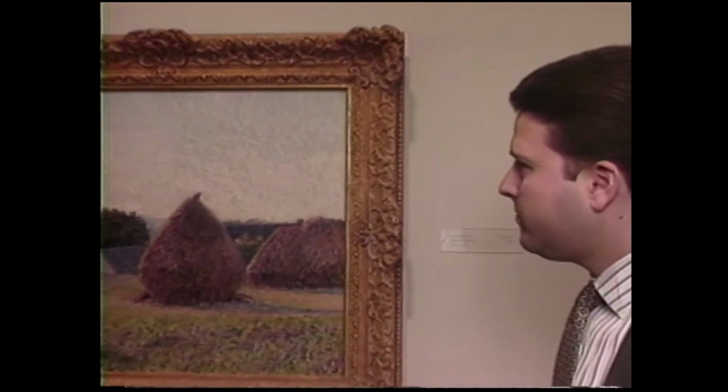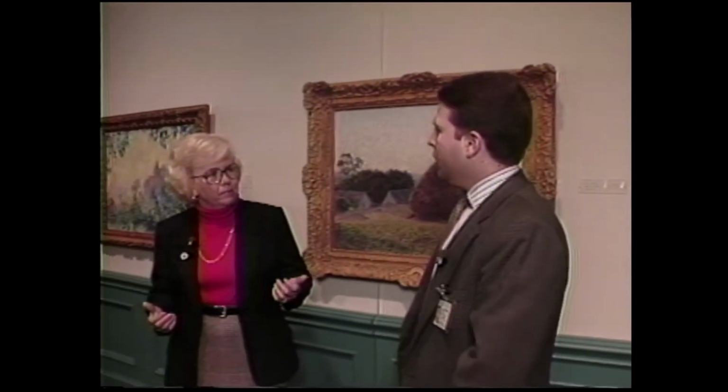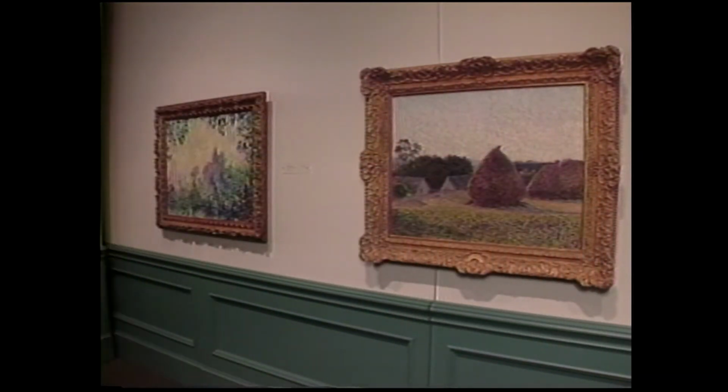Great. Okay, now where do we go from this initial group? We're going to explore the second generation of Giverniites, as they were called, the next wave of Americans invading France. All right. And then we'll move from there.